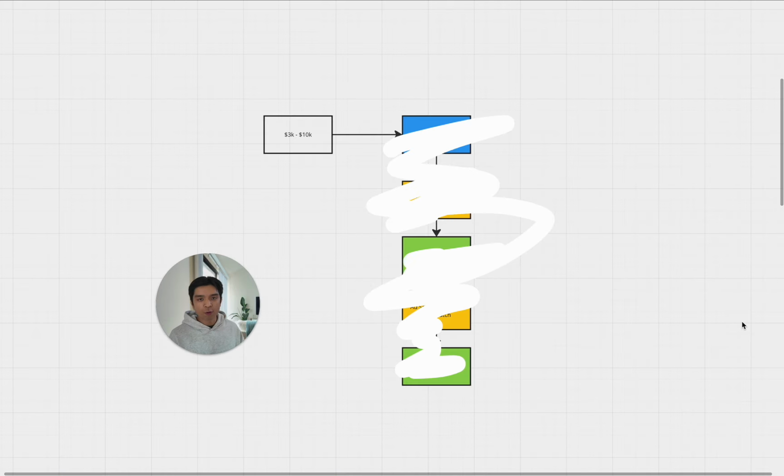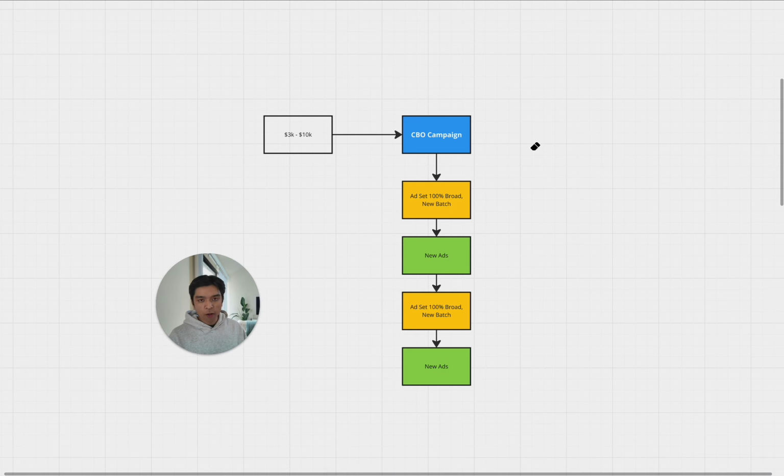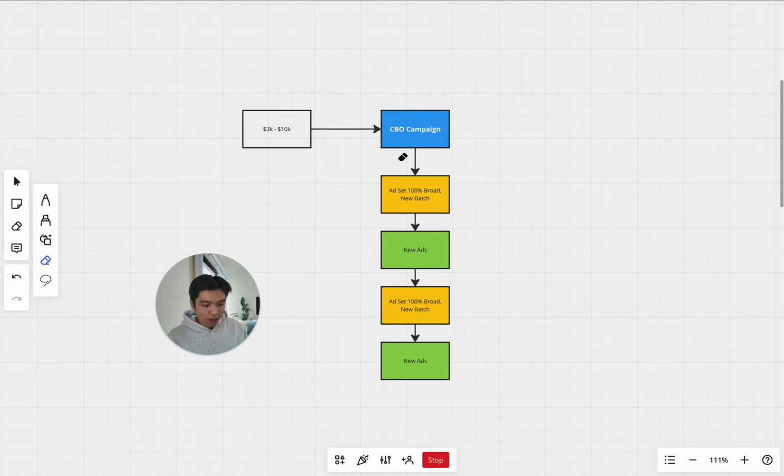If you're in between $3,000 and $10,000 per month in spend, the campaign that I want you to build out is a CBO campaign with 2 ad sets. The reason why we're doing 2 ad sets is because at this spend threshold, you have a little bit more budget and flexibility to be testing more and more creatives. And testing more creatives and finding new winners is the primary way to scale up any Facebook campaign. So you're going to do a CBO campaign. Your first ad set is your first batch of creatives. You're going to throw in all your ads there. Then your second ad set is your second batch of creatives and throw all of your ads in there.